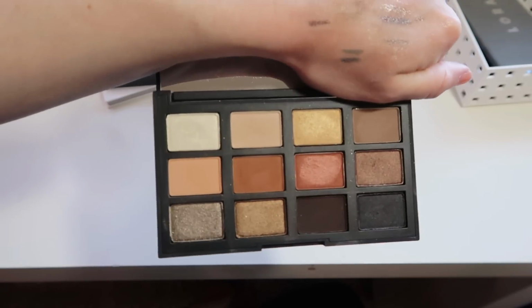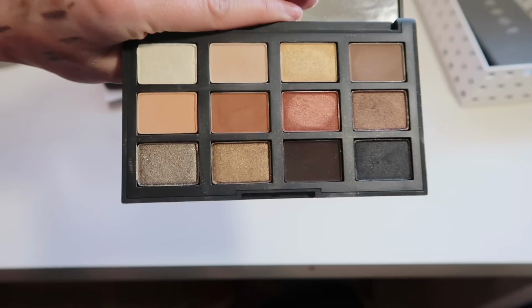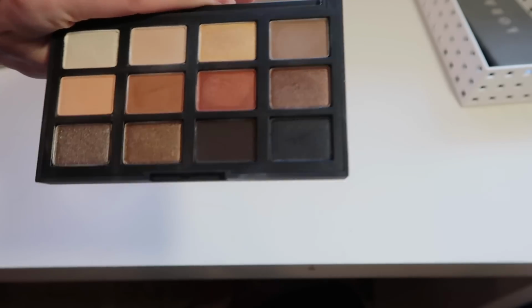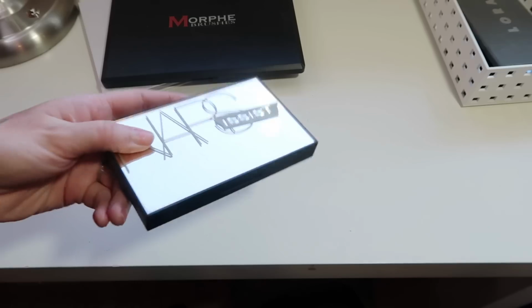I don't like this palette. I don't like looking at this palette. I don't like the looks that I come up with. And I've heard that elsewhere. And it sucks because I spent so much money on it. I think someone else could give this a better home.